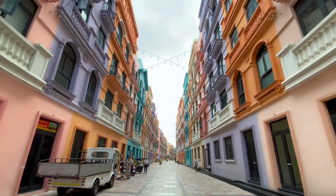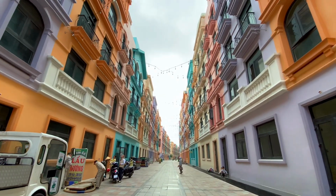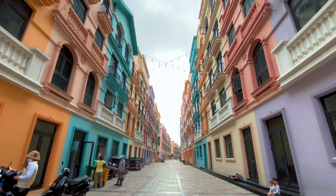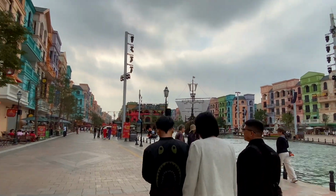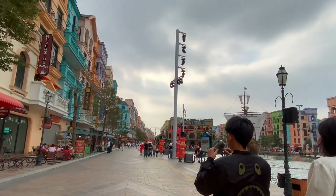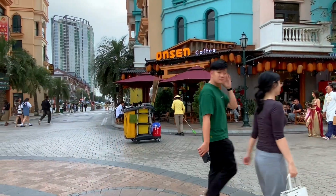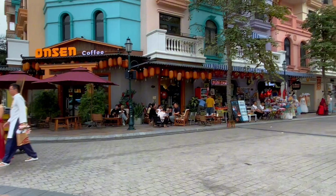But Vingroup wanted more. They wanted a place that would attract not just residents, but visitors. Millions of visitors from Hanoi, from surrounding provinces, from international tourists discovering Vietnam. The vision was simple but audacious. Create two themed zones, a European-style Venice and a K-pop-infused K-town, and fill them with hundreds of shops, restaurants, and entertainment experiences. Vingroup didn't build Mega Grand World alone.